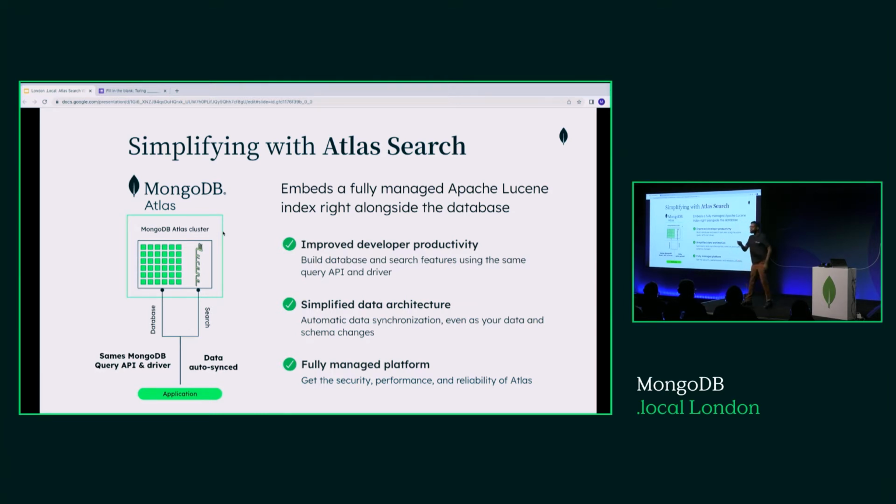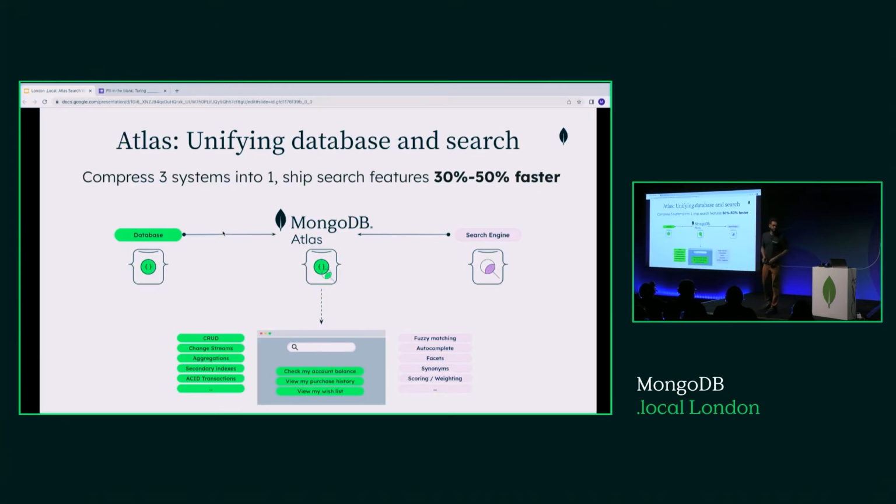And it's not just about search engines. It's about shipping features 30 to 50% faster. Like this is an important number in these times. We have to move fast. And to de-risk our decisions, we can have something that does the undifferentiated work for us with Atlas Search. 30 to 50% faster, that's a quote from a customer.